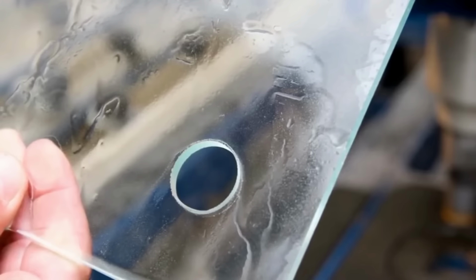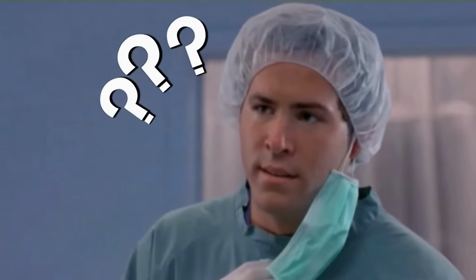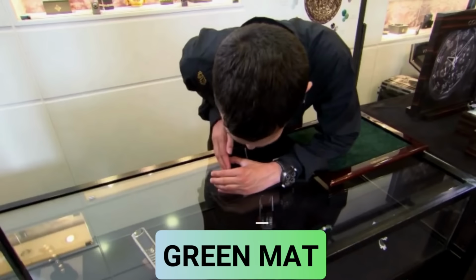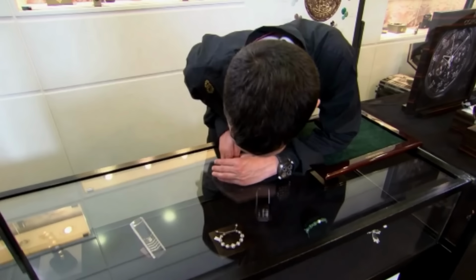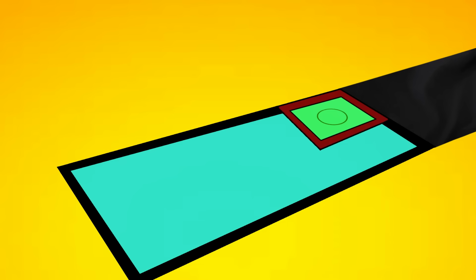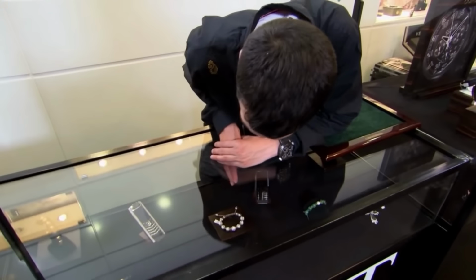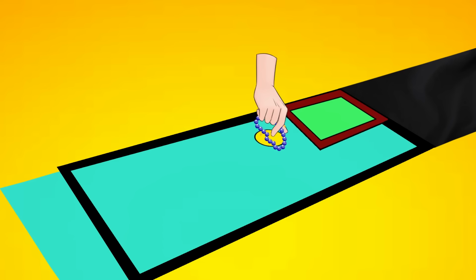In this case, there was indeed a hole in the glass, but why didn't anyone notice it? If you look closely at the video, you'll see a green mat here. The hole is actually hidden beneath this mat. The entire glass functions on a movable mechanism. When Dynamo pretends to insert his hand into the glass box, the entire glass is moved in such a way that the hidden hole beneath the mat is now positioned directly under Dynamo's hand. This allows him to easily slide his hand through the hole and retrieve the bracelet from within the glass box.